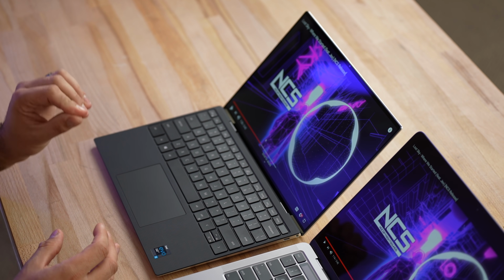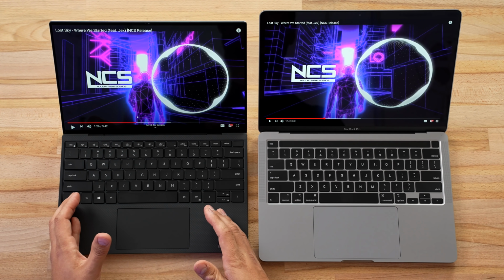Now the XPS is louder and the high frequencies, the tweeters, are very sharp and very loud, but the sound quality isn't there. I'm still glad that it gets that loud. A lot of previous Dell XPSs a couple years ago were very quiet, so they definitely stepped up in that department. Now let's compare the webcams and the microphones.